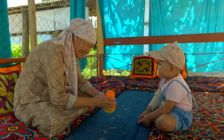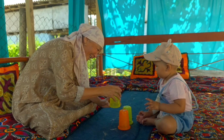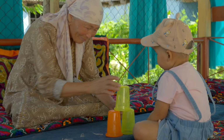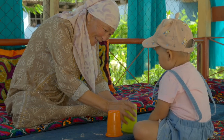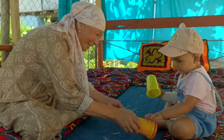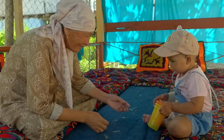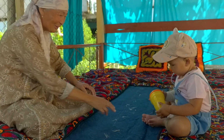A 24-month-old child learns to stack cups. Grandma shows the child how to stack cups, starting easy with just 3 cups. She teaches the child with words and gestures, praising her when she puts the cups in the right places.